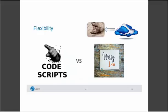This one is my favorite: flexibility. When we move towards cloud, we are coding more and worrying less about the maintenance of the whole grid or the browsers and platforms.